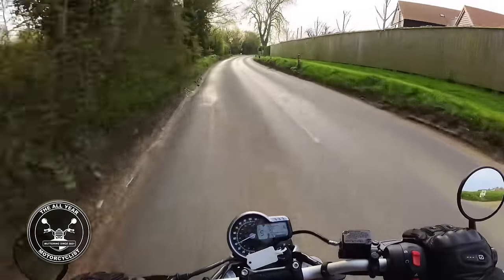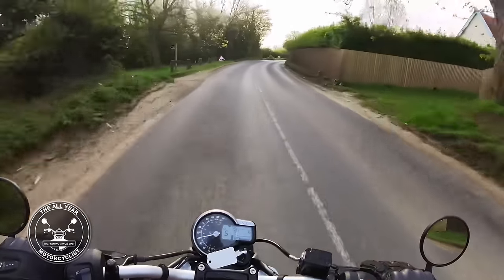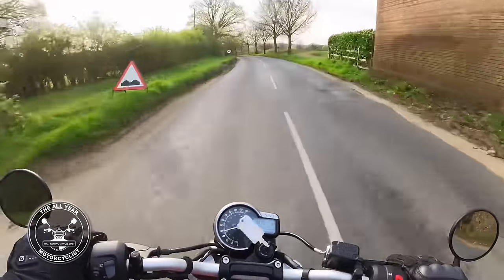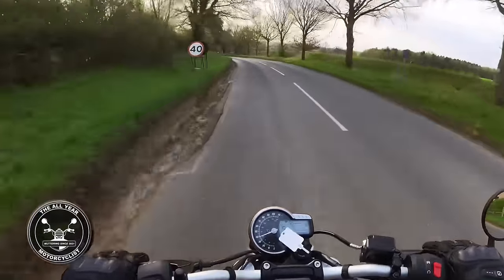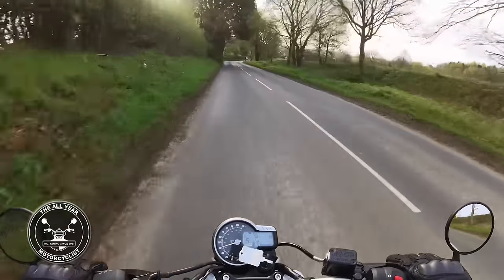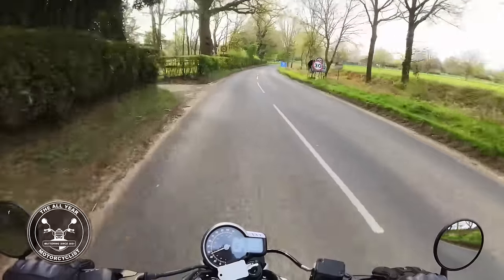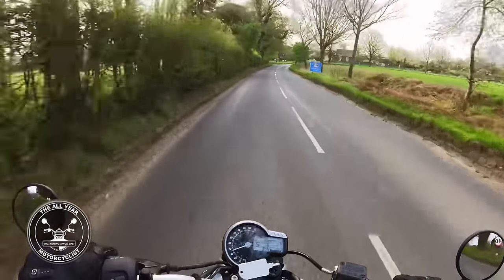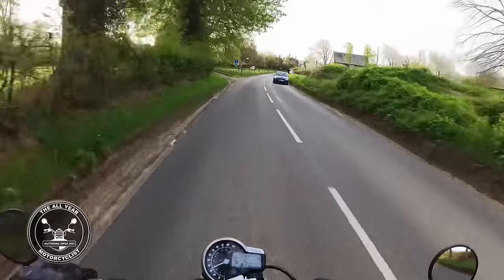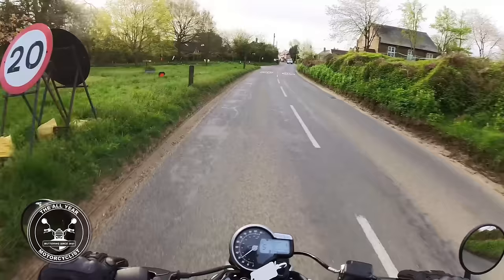So now I'm gonna pop onto the A14, not because I want to, but because it is simply the quickest way for me to get this bike back. I will do a little bit on the A14, and I'll bring you back the other side for the final thoughts.